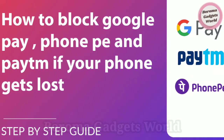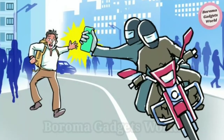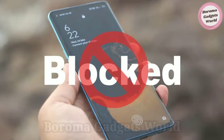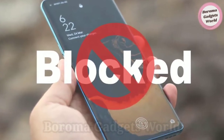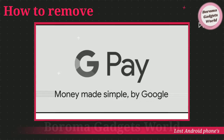How to block Paytm or GPay if your phone is stolen? Be alert. Ever wondered what would happen if your mobile phone was stolen? If you lost your phone, you can delete or block your digital account while sitting away from your Android phone. How to remove a lost Android phone's GPay account?